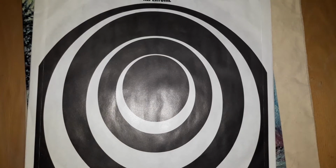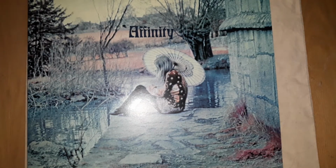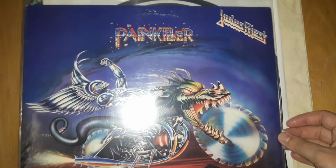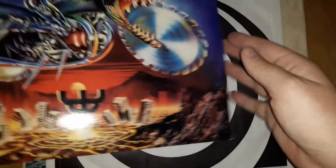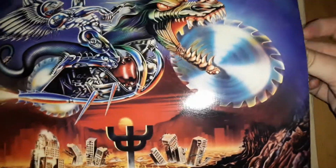But yeah, the next one, let's go, totally different kind of music. This was progressive rock with some jazz rock elements. Then we go to the heavy metal classic, Judas Priest Painkiller. What can you say about this album cover? It looks really, really good. I get this outer sleeve here. It also has a pretty cool inner sleeve.